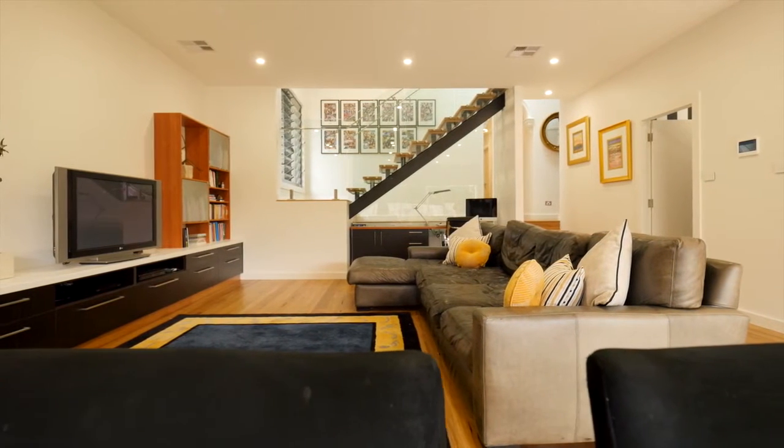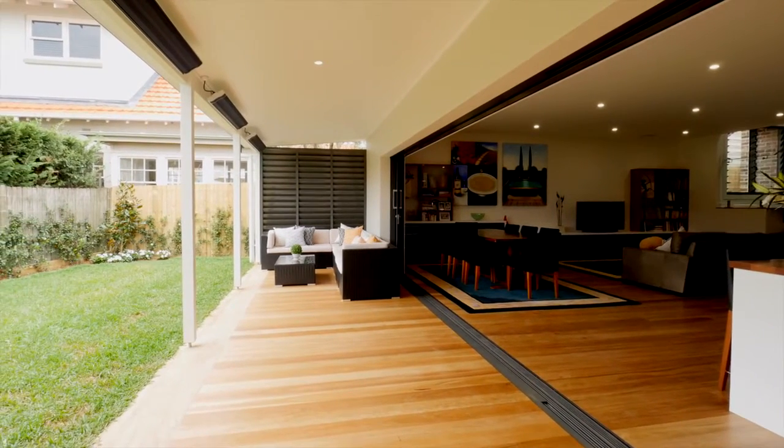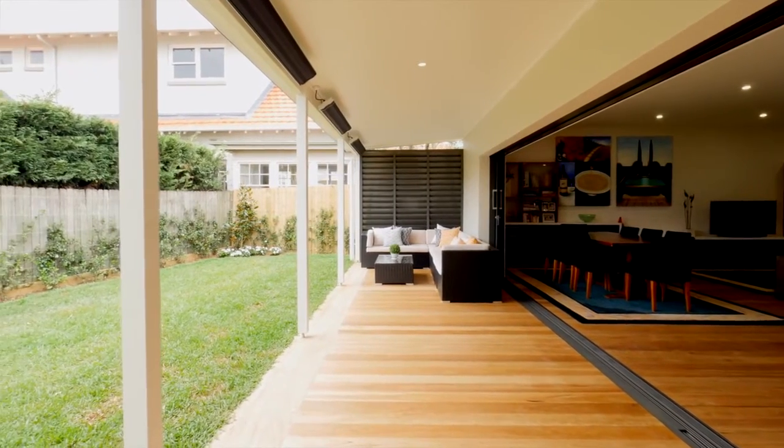Coming down into the main living area, this is fantastic. There's so much space here, and it really is a family space, isn't it? Yeah, we had a room similar to this in our previous place that we built, and it's important that you get the dimensions right and you get the height right.